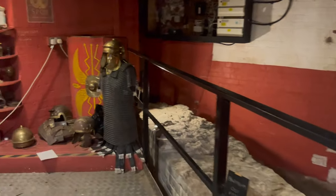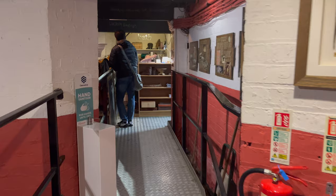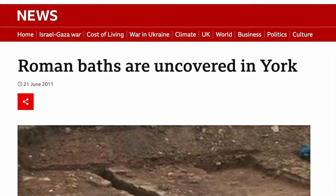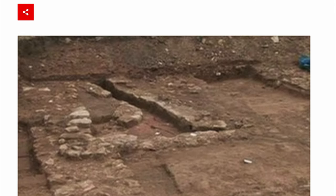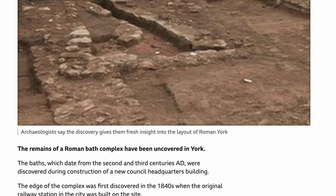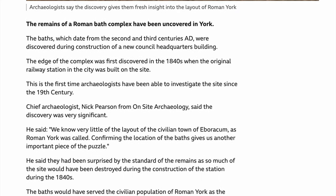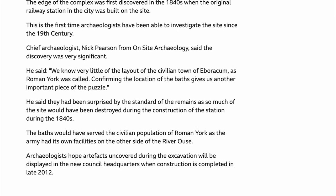Interestingly, this bathhouse is one of two which would have served Roman York. The other is located on the opposite bank of the River Ouse at Tanner Row, in the council buildings towards the southwest of the city, which, in Roman times, would have sat outside of the city walls dating back to the 2nd and 3rd centuries AD. These baths are believed to have served the civilian population of Eboracum.